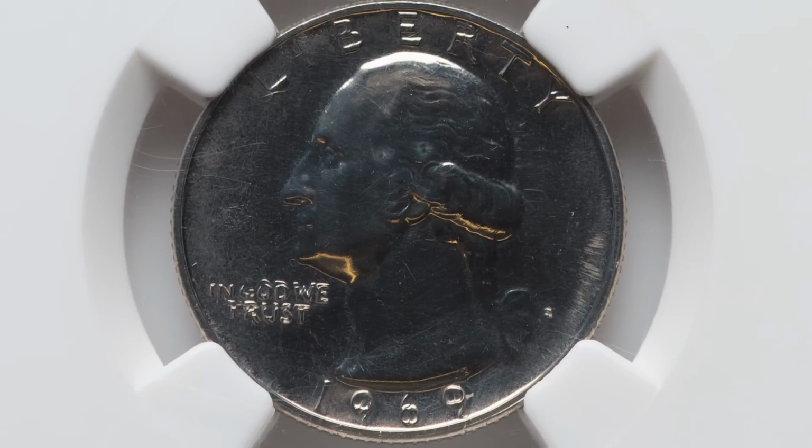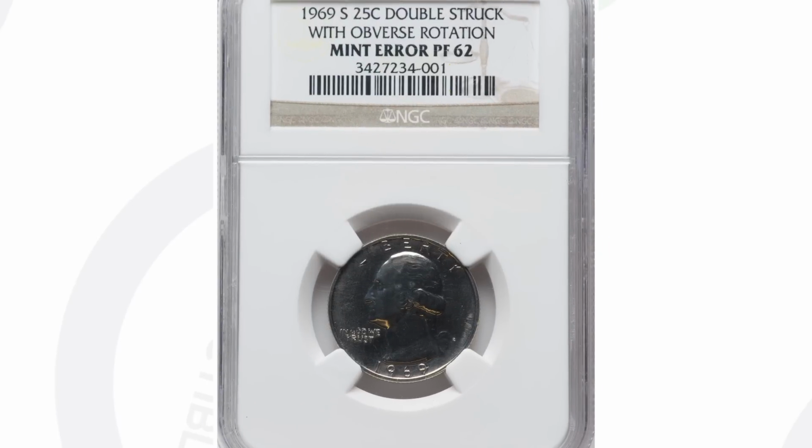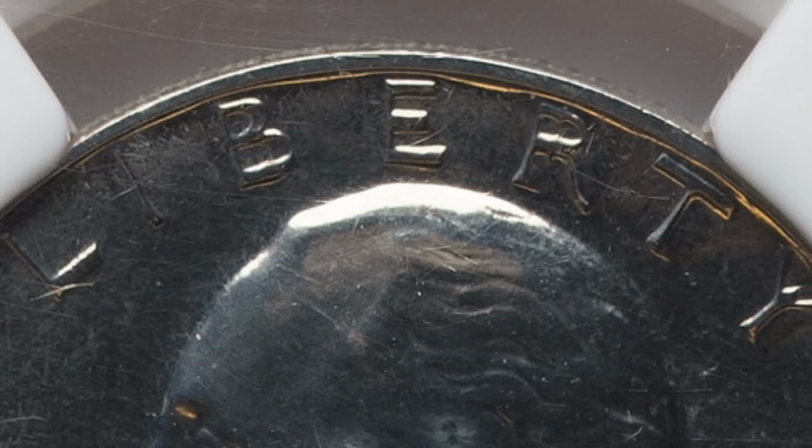Of course, the grade or the condition will affect the value of these coins as well. So let's move on here to a 1969 Washington quarter. Now, this is the proof quarter. So this is the coin that you will see in your 1969 proof coin sets, not typically at the bank, like a business strike 1969 quarter would be. These did not go to banks. They were in proof coin sets, right?